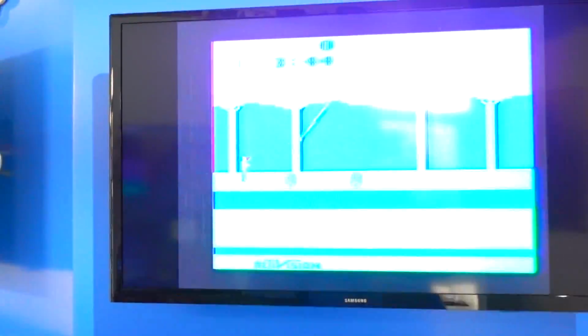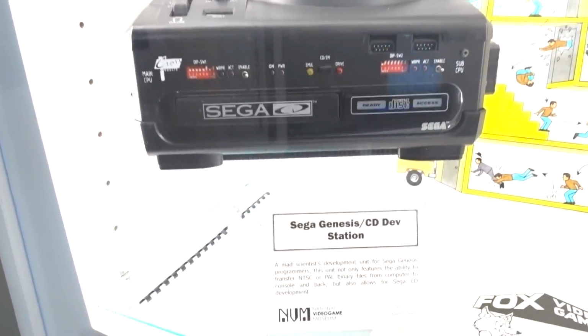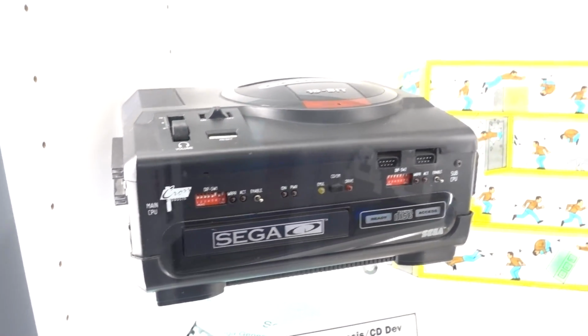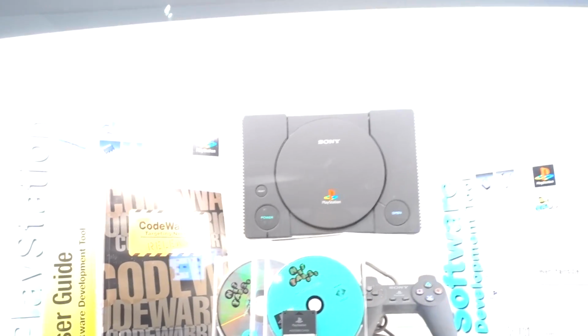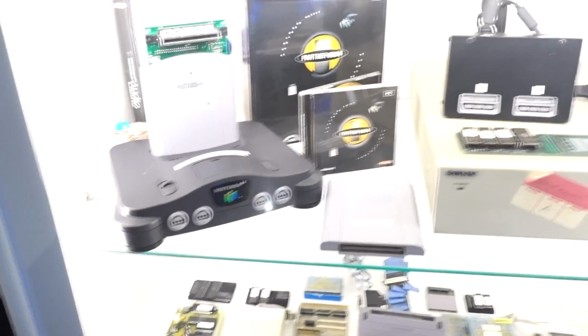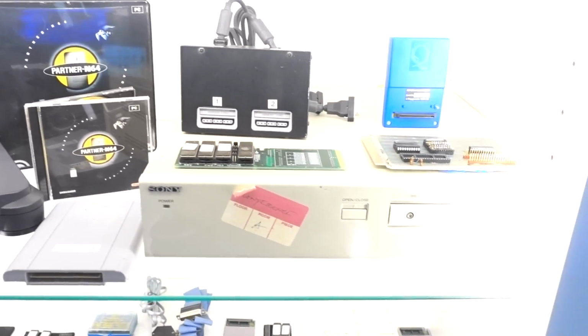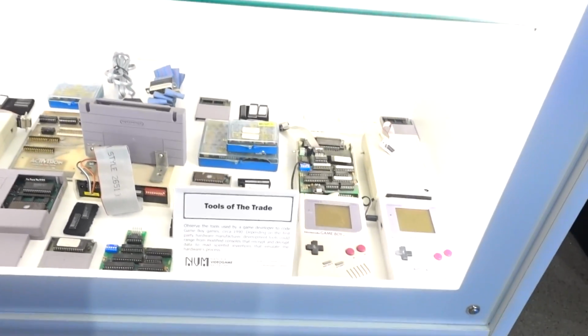Pitfall. The dev station for the Sega CD. That's awesome. That's too freaking cool. Some more prototype action down here. This is pretty awesome.